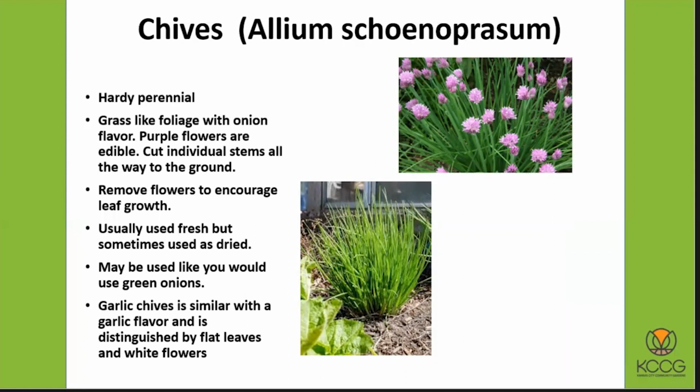It's a hardy perennial. The leaves kind of look almost like grass, but if you rub them, you'll smell the onion flavor to it. At a certain point, they will have some purple flowers up like that. The flower stems are kind of hard and they're not very good for using with chive. But the leaves are what you use, and they're pretty much used like a green onion, just like you'd buy a bunch of green onions. Chives are finer, a little more delicate, so you can cut them up, put them in scrambled eggs, put them in almost any kind of recipe where you use green onions. You can do them in stir fries.